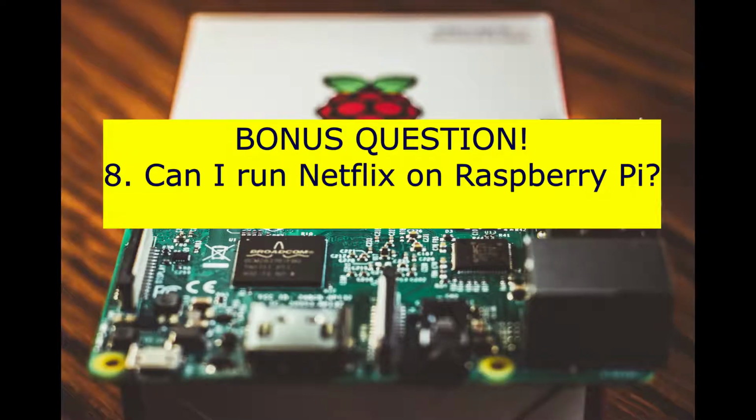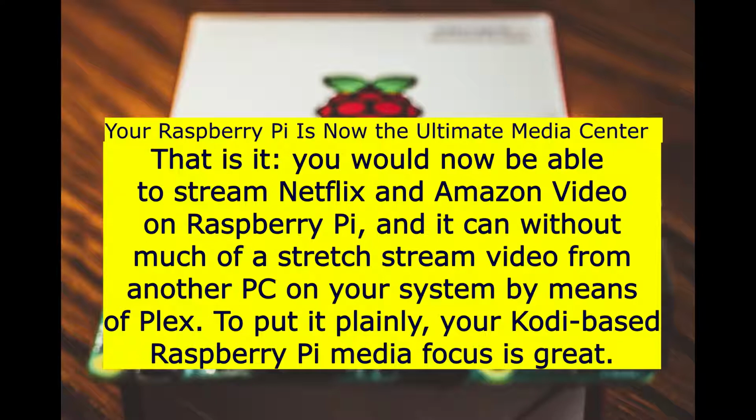Bonus question. Question number 8. Can I run Netflix on Raspberry Pi? Your Raspberry Pi is now the ultimate media center. You can now stream Netflix and Amazon videos on Raspberry Pi, and it can without much trouble stream videos from another PC to your system via Plex. To put it plainly, your Kodi based Raspberry Pi media center is great.